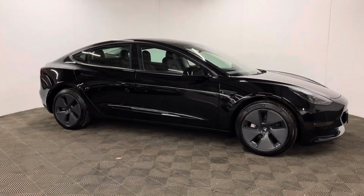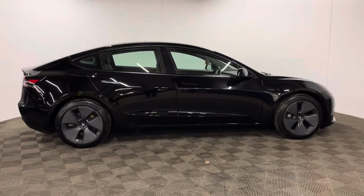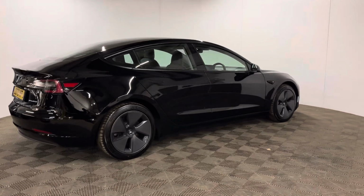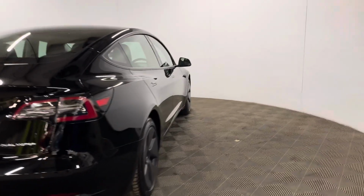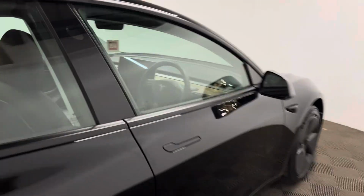This is the long range model with the dual motor and the 75 kilowatt battery, returning up to 389 miles, so really impressive distance there. This is a one owner vehicle and it's covered just over 18,000 miles. The black paintwork was a £1,100 factory option from new. I think it does really make the car look very smart.